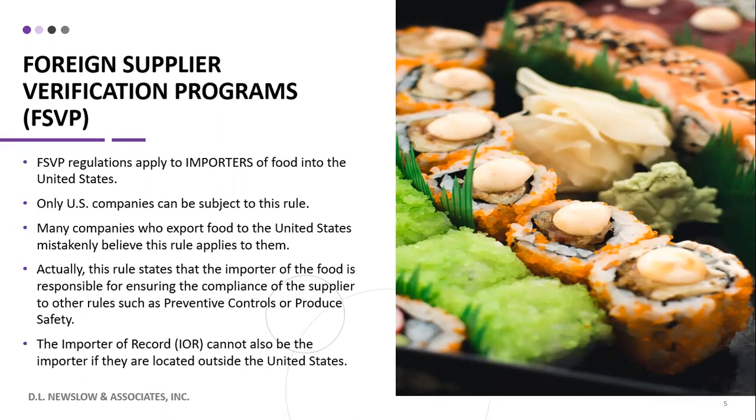So if you're buying food that has been manufactured in Canada, Australia, or New Zealand, then all you have to do is ensure that your supplier is in good standing with the relevant food safety authority in that country. So say you're buying something manufactured in Canada, you would just ensure that the food you're buying is subject to regulation by CFIA, the Canadian Food Inspection Agency, and that your supplier is in good standing with that agency as well. So that does make it a little bit easier.